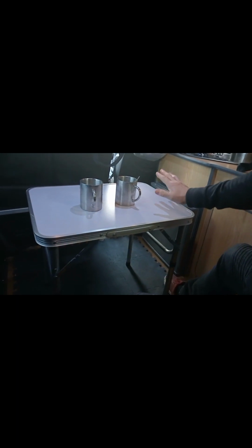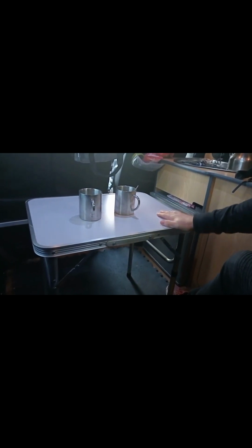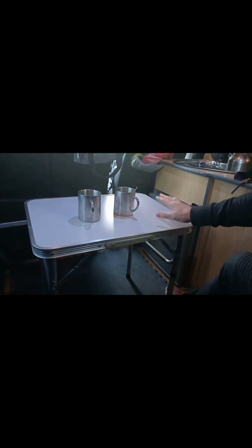Yeah. So there you go. That's the height of it. That's brilliant. It's quite sturdy. Yeah. You get your two cups of tea on there. Like I say, I put the laptop on there the other night in the house. And what else does fit on there is our air fryer, which we'll be showing you at a later date.